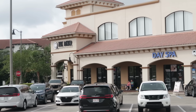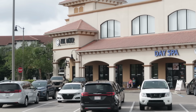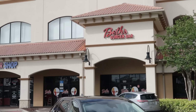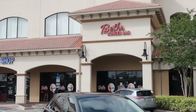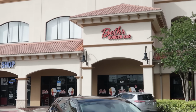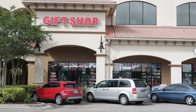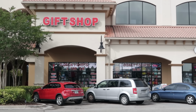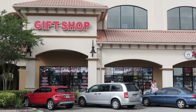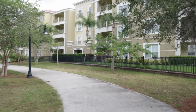Also in this complex, the diner, a breakfast and lunch spot for you. And oh my goodness, they have a Beth's Burgers here. I used to eat at the one downtown when I worked downtown. Those are really good. Oh yes, we're in the tourist area. A tourist gift shop. Get those Disney and Universal t-shirts right there. 3 for $10. This is a very, very large complex.